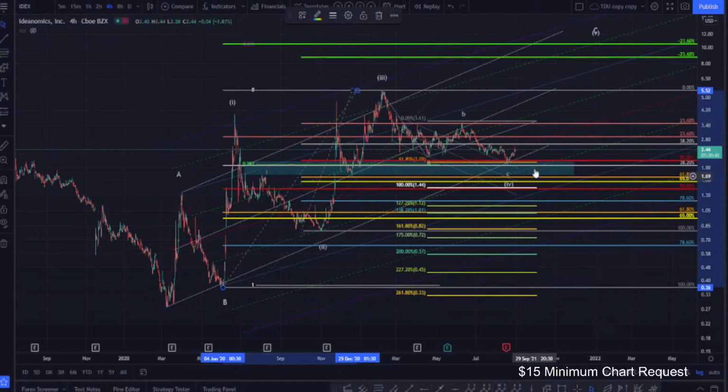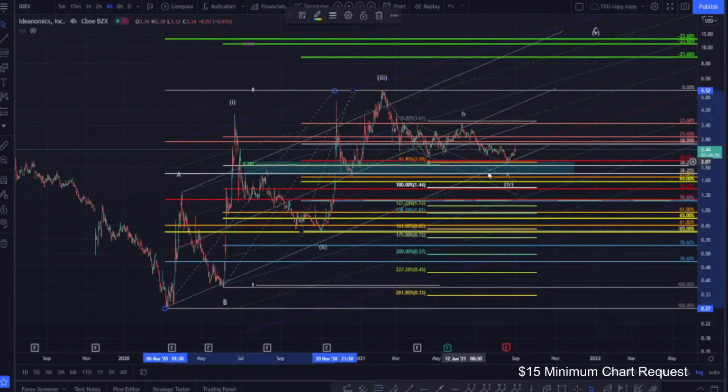I've got structural support. So I see all of this and I start to think, well, okay, let's look from the absolute low. See how they're all stacking up here. And then I've got the swing of A projected from B. The 100 is down here, but the 618 is right there. So I've got this huge cluster of fibs here, in addition to the structural, just looking at price action.